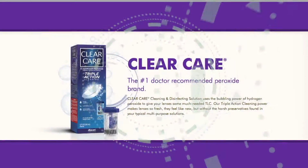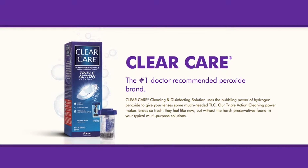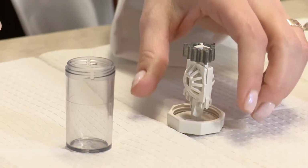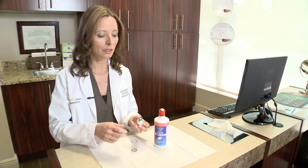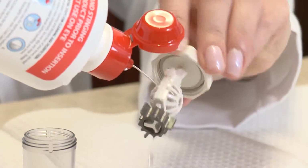Let's take a look. The ClearCare brand is the number one recommended peroxide solution by eye doctors, but ClearCare Plus is the next level of lens care. So what you'll do is you'll take your contact lenses, you'll open the basket, just like so. You'll place the lens in the basket, both lenses. Then you take the solution and you rinse the lenses for 5 seconds.